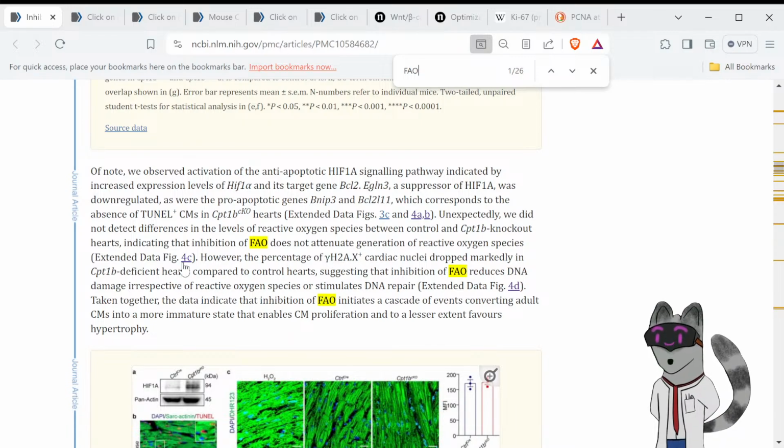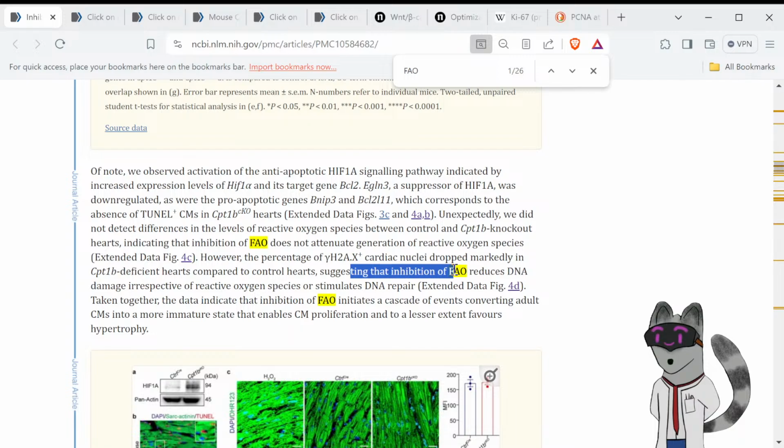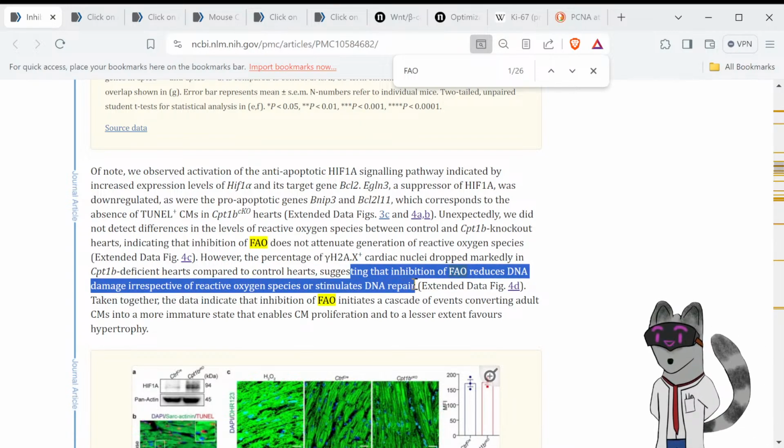Right here, let's go back to this paper. This percentage of the cardionuclei dropped markedly in the deficient mice compared to controls, suggesting that inhibition of fatty acid oxidation reduces DNA damage, irrespective of ROS, and stimulates DNA repair. So this is kind of the hallmark of the paper.